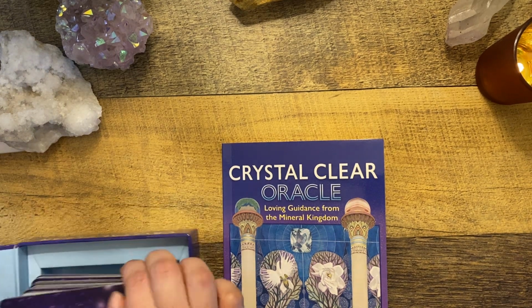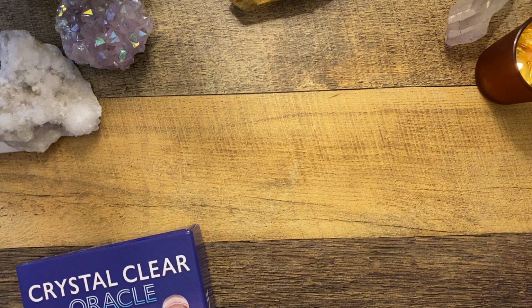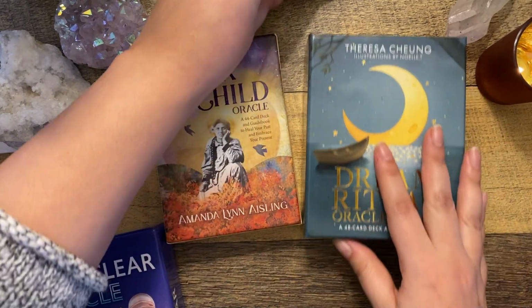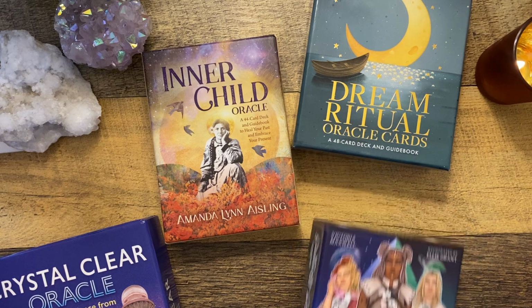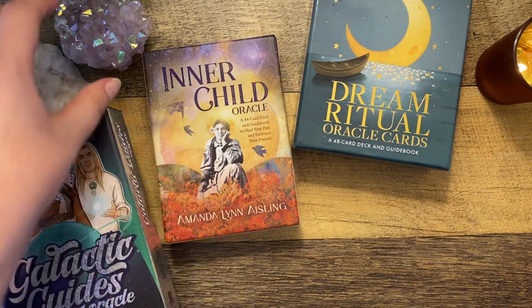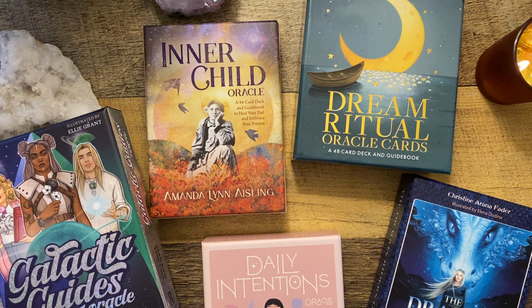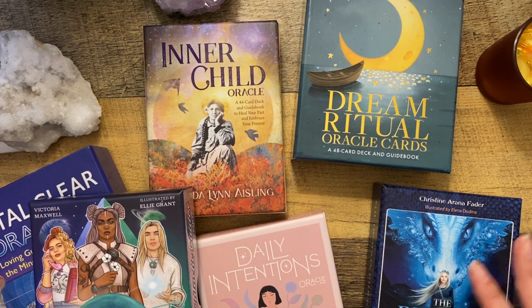And we have made it through all the new decks in this large unboxing. So let's put these all in frame. Some of these decks I'm more excited to work with than others, and I think that's normal. But let me know which ones piqued your interest, which ones didn't. Let me know down in the comments below.